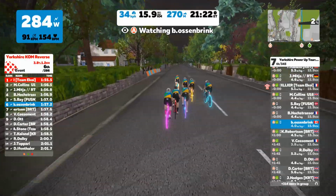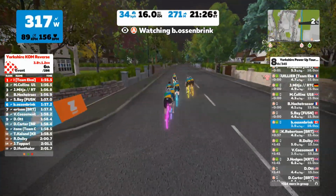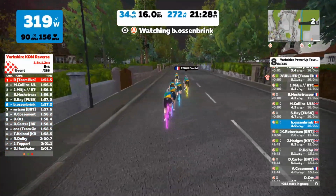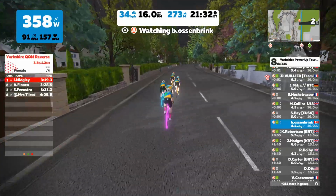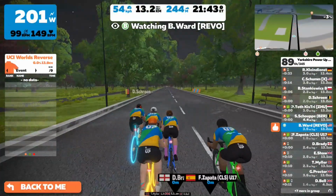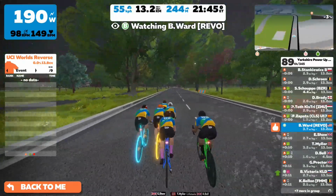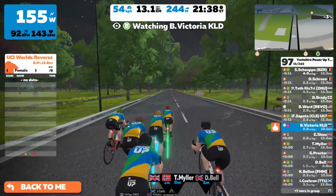B Ward now, we're looking from the Revo team, as well as Victoria there from the KLD, I believe that is. I believe that's coming out of Russia. I'm going to have to double check the flags there, but this is the situation for the women's races. We're jumping back in with this. B Ward, Revo we're seeing here, as well as a chase now from Victoria here from the KLD team.